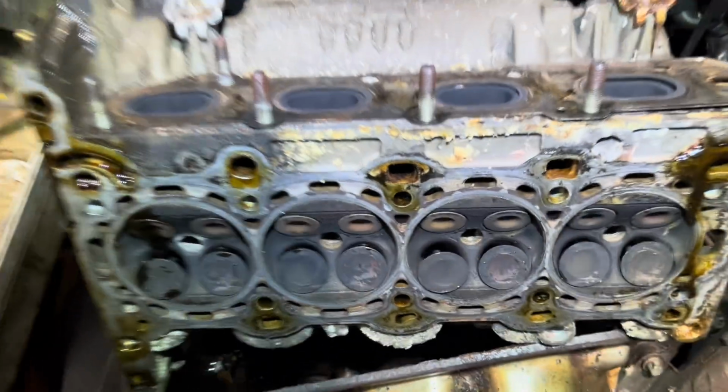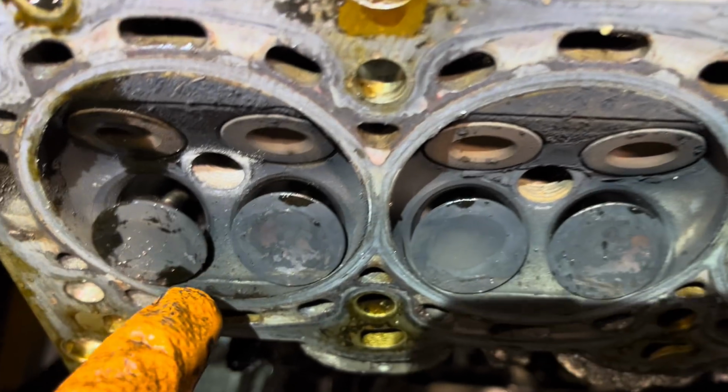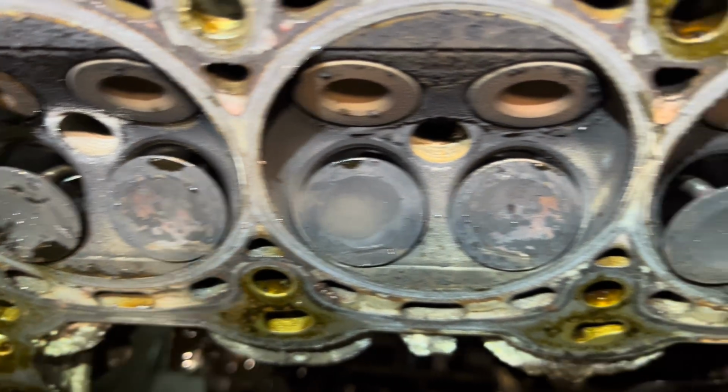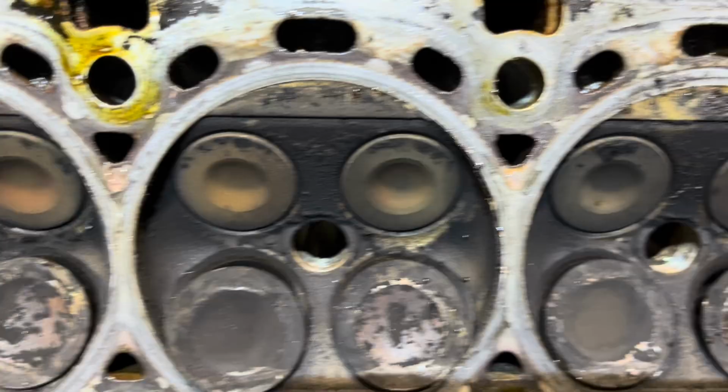Okay, right guys, we have just popped the head off and I can see valves very, very bent in here. These are all the intakes that are bent. It doesn't look like the exhaust ones got bent at all.